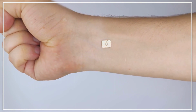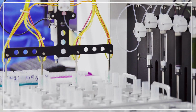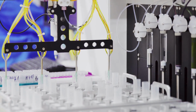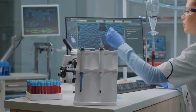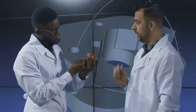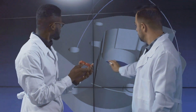The future of bioprinting also holds promise in the field of prosthetics. Imagine bioprinted skin grafts for burn victims, or bioprinted bones to replace those damaged by injury or disease. The possibilities are as vast as they are exciting. Of course, the road to these advancements is paved with ongoing research and development. Scientists are constantly pushing the boundaries of what's possible, exploring new techniques, materials, and applications.